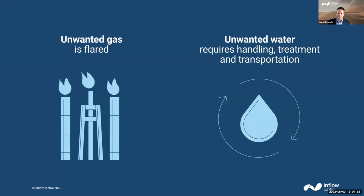You can see these two nice infographics here. On the left, the unwanted gas that's flared. Not all gas is flared, we understand that, but a significant portion of the gas from oil reservoirs is flared because there's no capability to handle or re-inject the gas. And notably, when you're producing the unwanted gas, that does a disservice to your goals as reservoir engineers to try to produce the oil and deplete the reservoir as efficiently and at as low a cost as possible.